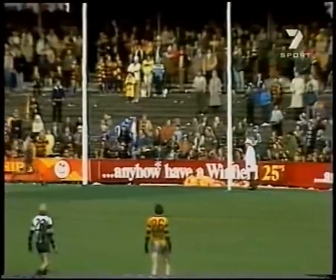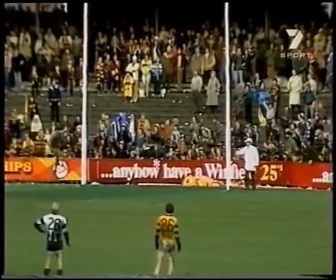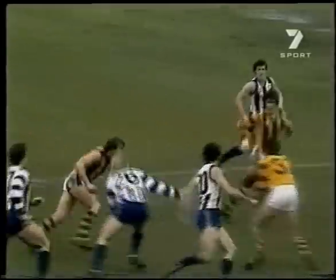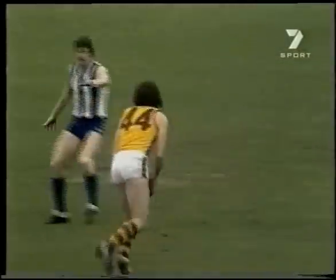Wilson up to the forward pocket. A good mark by Kerry Good. Oh, but he's hit the post and kicked the post. Moncrief kicking in. No free kick. Robertson's hand pass is good to Wallace. Up it goes toward the half forward zone, and the mark has been taken there by Turner.